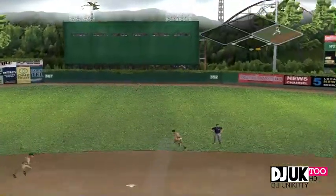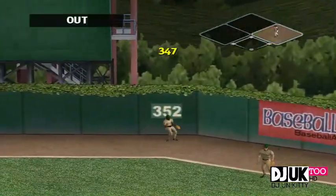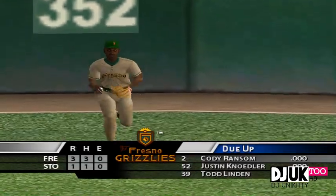That's crushed. The center fielder chases it down on the run. After one inning, the score is 3-1.